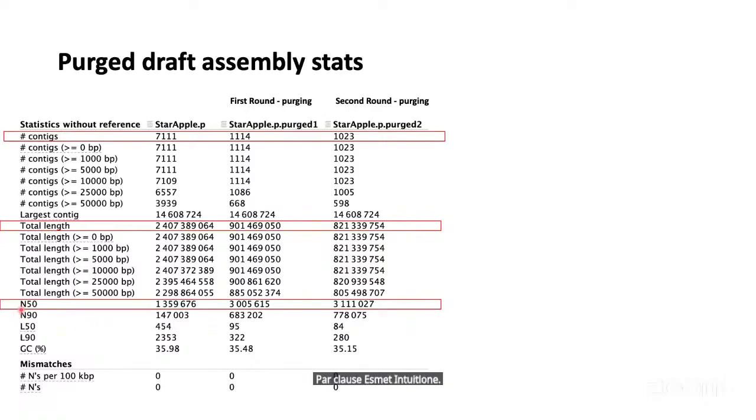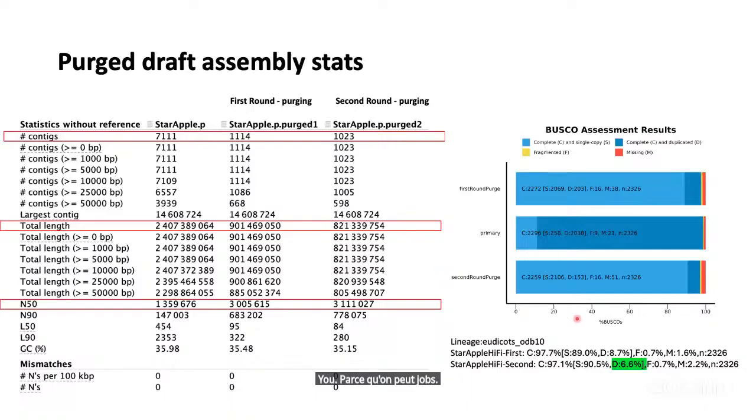And in terms of the N50 value, the last column, as you can see, is 3.1 million, which is really improved contiguity as compared to what we had in the draft genome. If you look at the duplication level, for the second round of purging, we have a 6.6% duplication rate, which is actually more expected if you compare with even other genomes that have already been assembled. So this is really good.